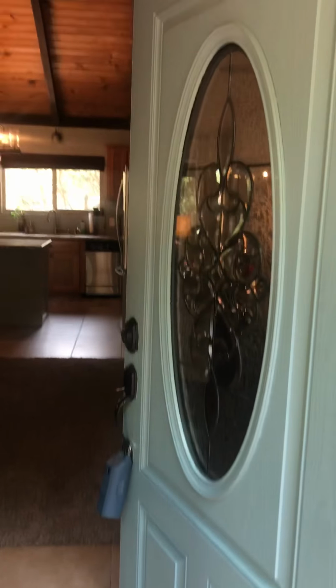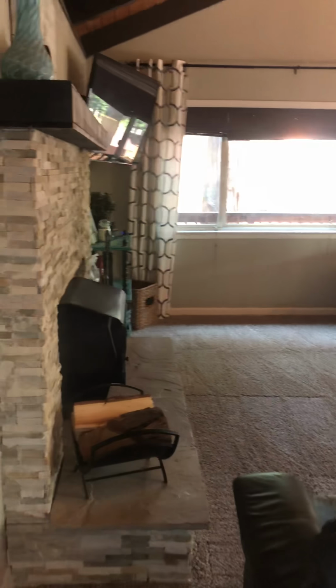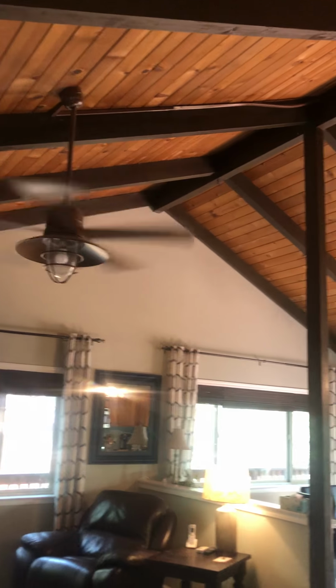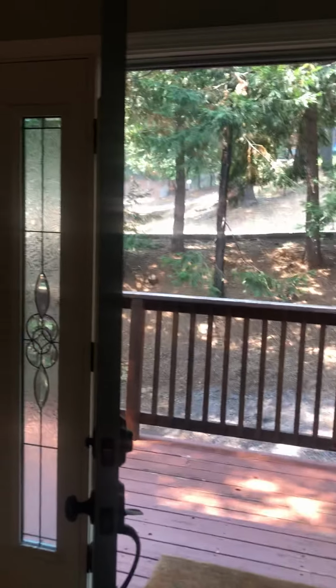This is the front entryway, and this is really beautiful in here. Amazing ceilings, fantastic light fixtures. Of course, this is the main level. Really nice front door curb appeal. Beautifully decorated. Gorgeous tiles.